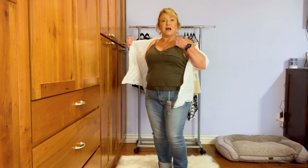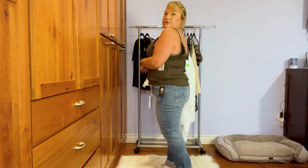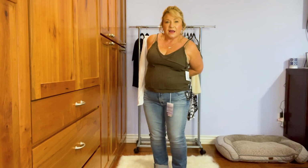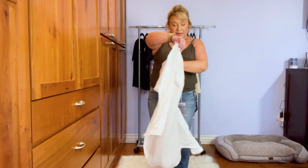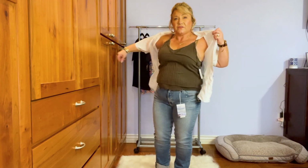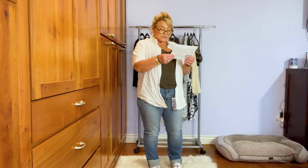The shoulder straps are adjustable. This could be worn by itself. I don't know that I would feel comfortable doing that, but I do know I like this white top. It's very lightweight, and it's a very nice basic piece to have. Let me check the prices for you. The designer is Pharaoh, and the color is military.